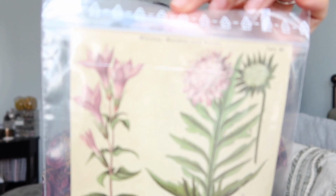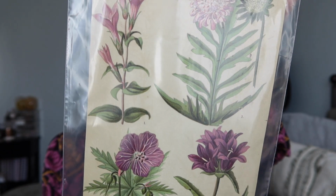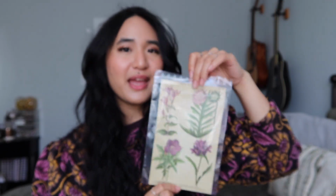I got this really cool vintage plant page from, I guess it was a plant book, but man, he had a lot of it in stacks, like maps and stuff, and there were a lot of people looking, so I couldn't look for too long. But this was only 3 euros. I thought that was really good.